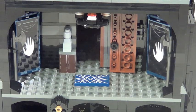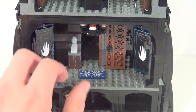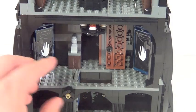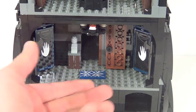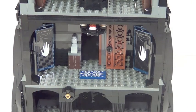It's actually kind of a strange little feature right here. By simply twisting this knob, you can lower this down, which is kind of a trap door, but it doesn't really trap. It's actually a pretty sturdy door. It's a little entrance to the bottom of the dungeon right there. So a pretty cool feature.